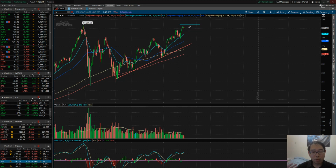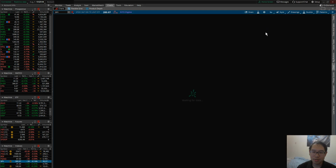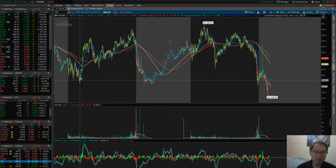So it was really a flat day until the last 10 minutes or so, in which we started to sell off. You can see that we started to sell off significantly. So one thing that was in my mind is, okay, it's selling off, but look what happened the previous day. We sold off to the previous low, but we managed to recover back to the previous high. There was really nothing wrong with the chart.